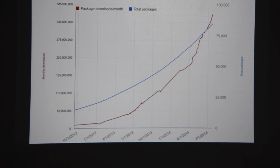That jaggy red line is the number of downloads charted monthly. In January of 2013, we had about 13 million downloads in the month. To compare it with today, we had 17 million downloads yesterday. Wow.